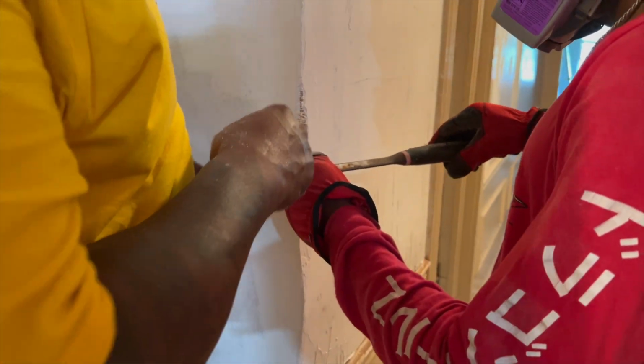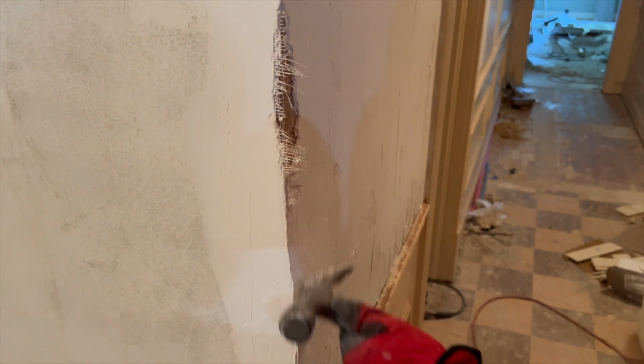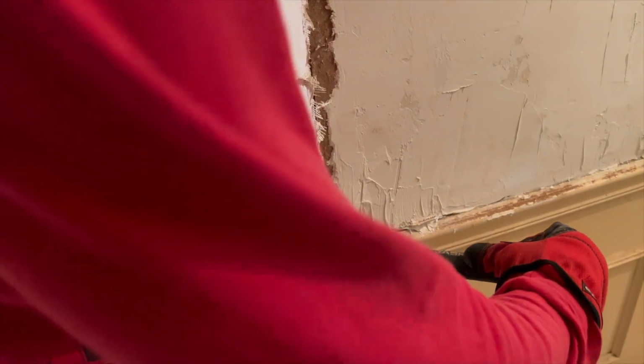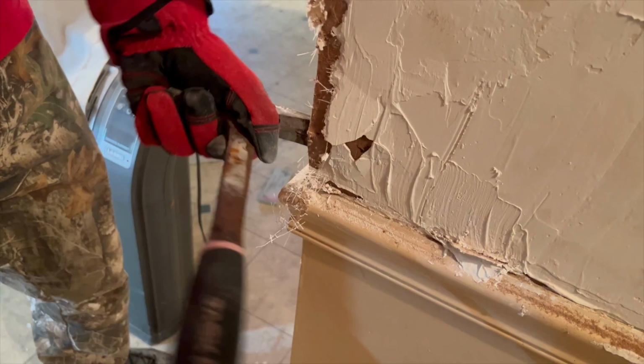We wanted all the walls to be exactly the same, and we realized in the center hallway that it was extremely wavy because the previous owners decided to put plaster on the wall. So we decided to take it off, and underneath, you will not believe what we saw.